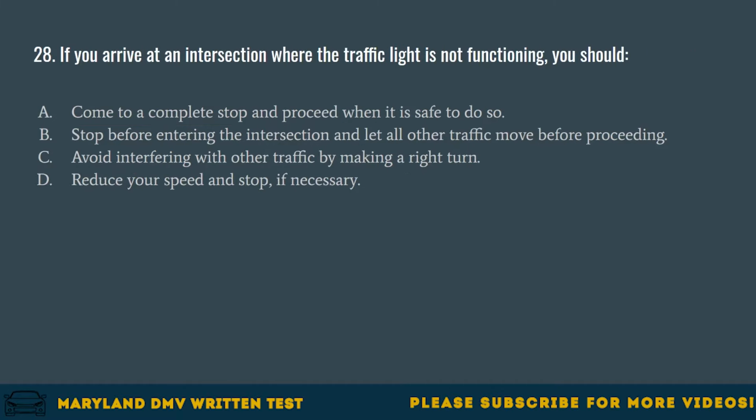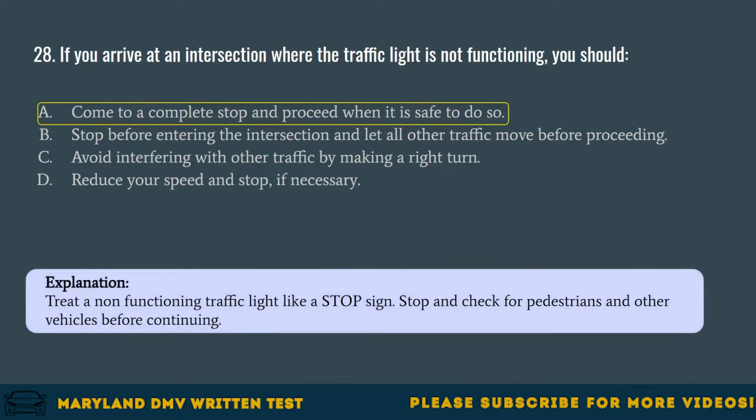Question 28. If you arrive at an intersection where the traffic light is not functioning, you should A. Come to a complete stop and proceed when it is safe to do so. B. Stop before entering the intersection and let all other traffic move before proceeding. C. Avoid interfering with other traffic by making a right turn. D. Reduce your speed and stop if necessary. The correct answer is A. Come to a complete stop and proceed when it is safe to do so. Treat a non-functioning traffic light like a stop sign. Stop and check for pedestrians and other vehicles before continuing.